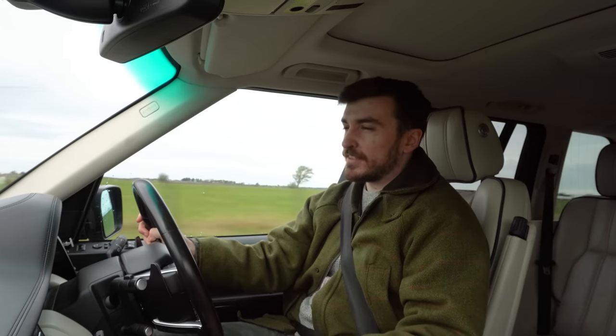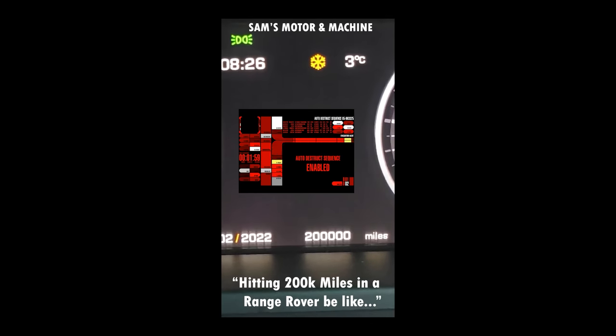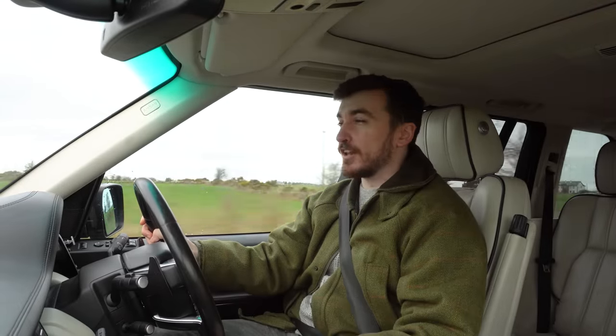As you may have seen already, this Range Rover recently blasted past its 200,000 mile mark. Auto-destruct sequence activated. And all jokes aside, it's really taken it in its stride.